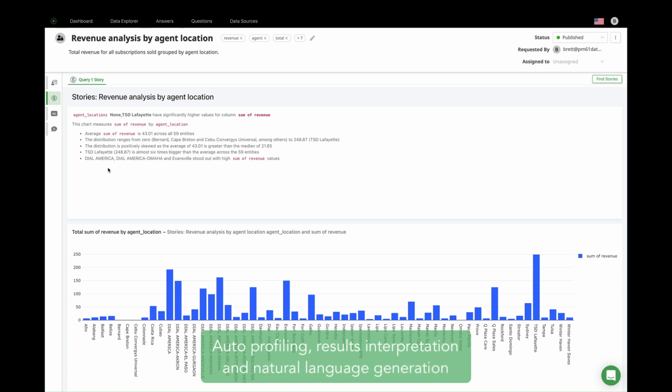And here, the user sees the results. It's the visualization, it's the results of the analysis, and an interpretation and profile of the data or data set.